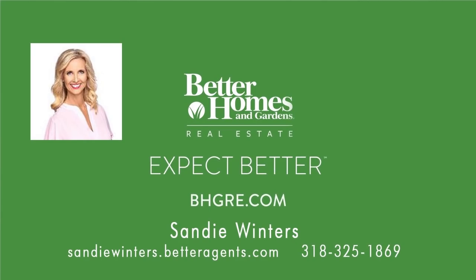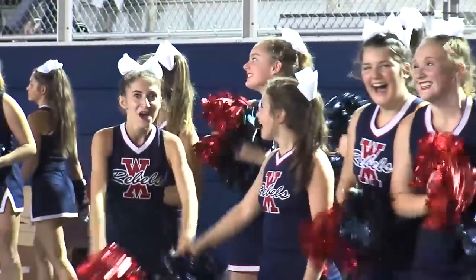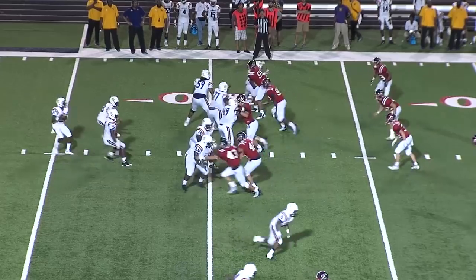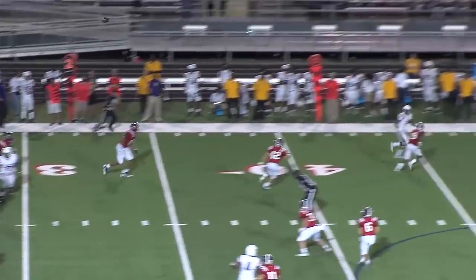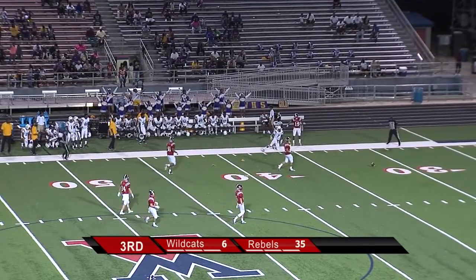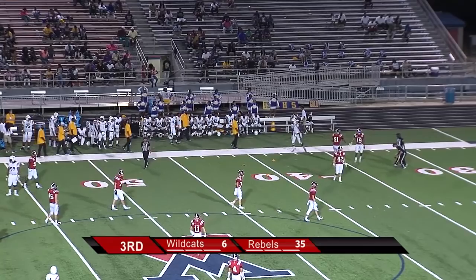Second down and 10 from the 32 of the Wildcats. Two backs in the backfield. Looks like max protection for the Wildcats. He'll look to throw. Looking, has time. He'll throw the ball deep again down the sideline, and it's incomplete. The flags come flying in. As Jake said, that looks like pass interference.